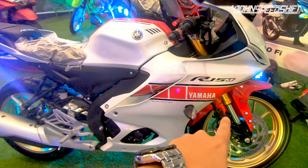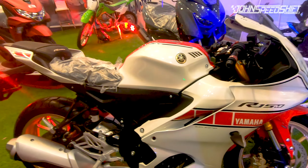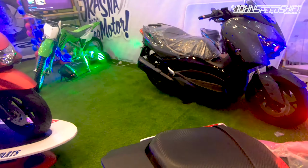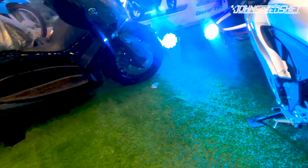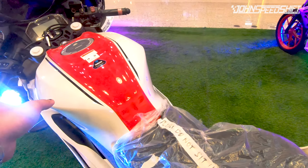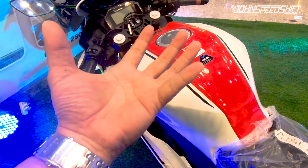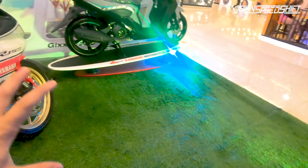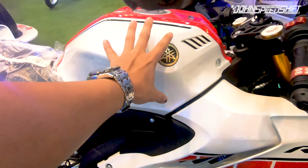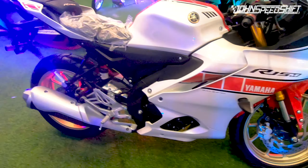Other than that, syempre, with ABS ka na din, with slipper clutch ka na din. Tsaka, with traction control, so may dalawang mode tayo, street at tsaka track. At syempre, meron din tayong quick shifter. I believe, bro, sa mga ganong feature natin, I think it's really worth it kapag ganong klaseng feature yung hinahanap mo sa motor. Para sa akin, bro, worth it na worth it siya. Tsaka yung kulay niya is pearl white. So yun, sa pearl white palang na kulay, mahal yan. So yun, bro, I hope nasagot ko yung tanong natin.